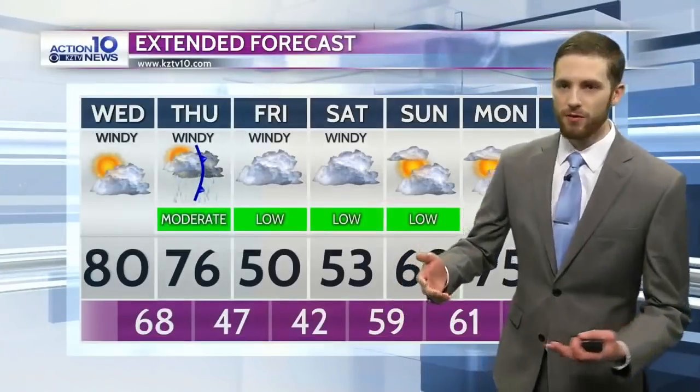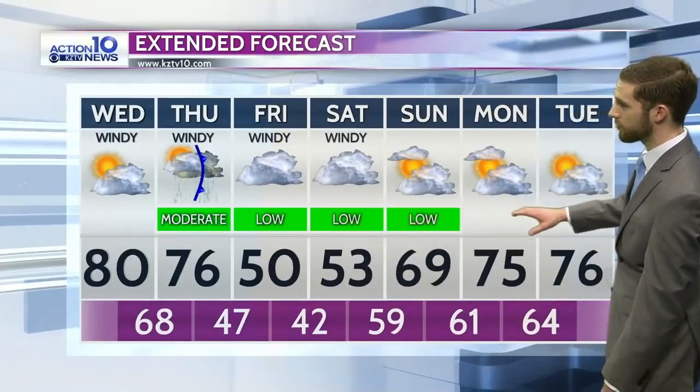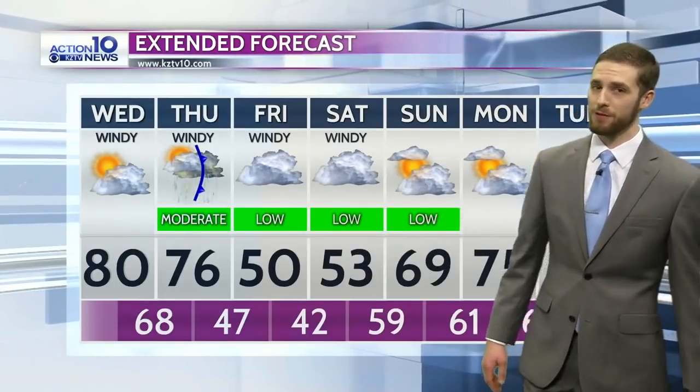So our best chance of rain for the next several days is going to be on Thursday. Cold front moves through. Moderate chance of rain. Drop that down to low as we head through the weekend. But look at those temperatures from 70s on Thursday down to the 50s as we head into Friday. Staying chilly for Saturday and gradually warming back up for the start of next week.